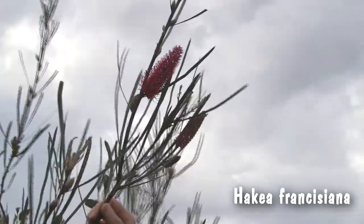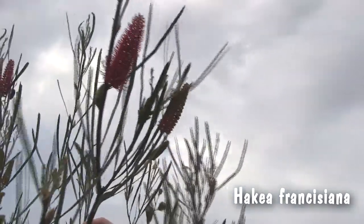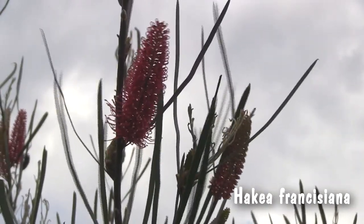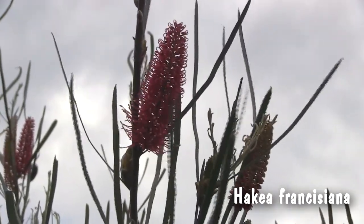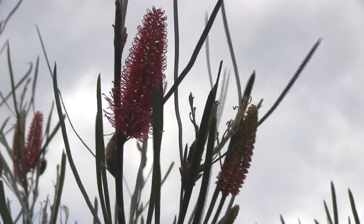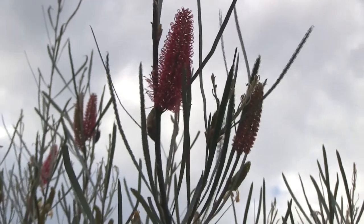to have. Easy. This is one of the ones that a lot of people like to grow, Hakea francisiana, because of its lovely long beautiful pink flowers. It comes from more the arid areas of South Australia and Western Australia.